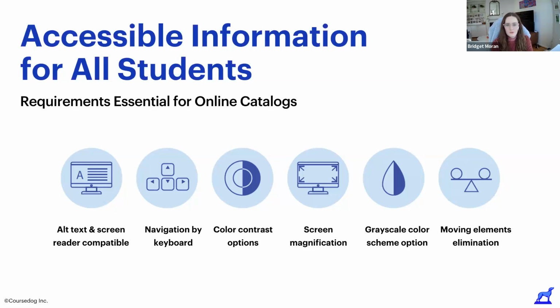I listed just a few of the considerations here on this slide to make sure that students are able to access catalog information online. Some of these considerations include making sure your catalog is compatible with functionalities such as an ADA compliant screen reader, navigation by keyboard, and screen magnification. Also note that your team should make sure these functionalities don't just work on desktop navigation, but as we talked about previously, also thinking about those mobile and tablet devices.